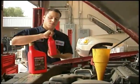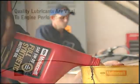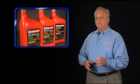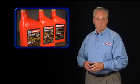Too many customers take oil for granted, but it plays numerous vital roles within an engine. First of all, lubricants help the engine start. The greatest amount of engine wear occurs at startup. Viscosity, the measure of an oil's resistance to flow, is an important factor.